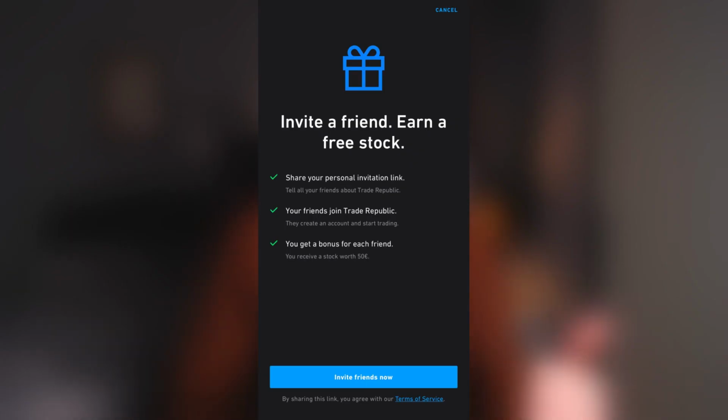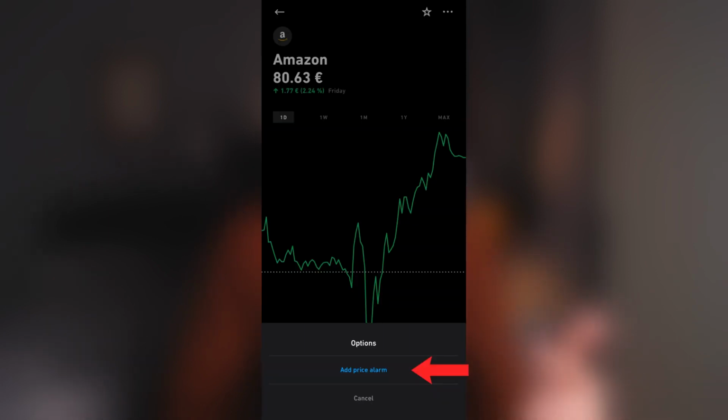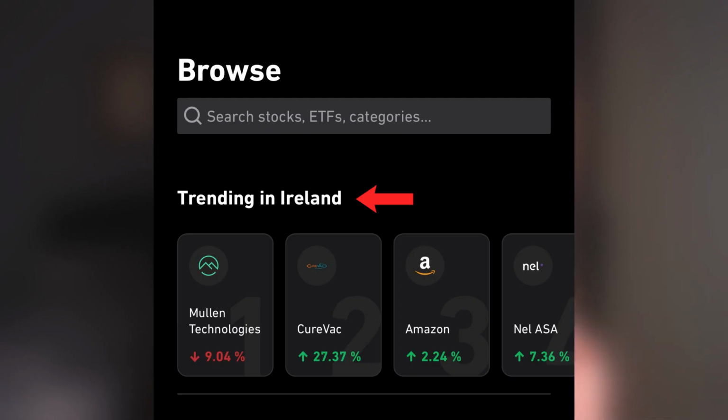Those were A, the ability to invite friends to download Trade Republic where you can get up to 50 euro in free shares. B, the ability to set alarms when stocks hit certain prices. C, a winners and losers section that just shows the top daily percentage gainers and losers in the stock market. And D, a trending now section for your country. So that's everything you need to know about Trade Republic.